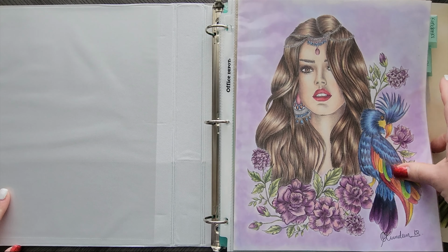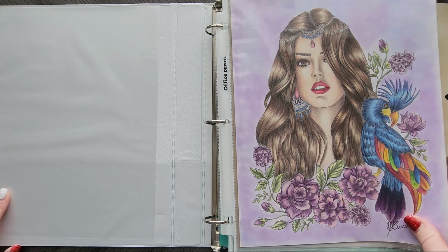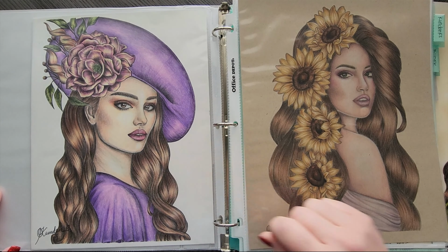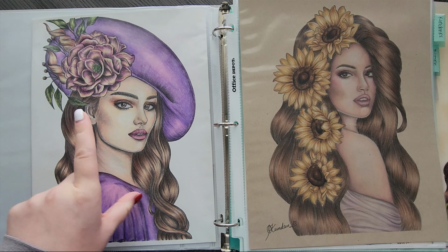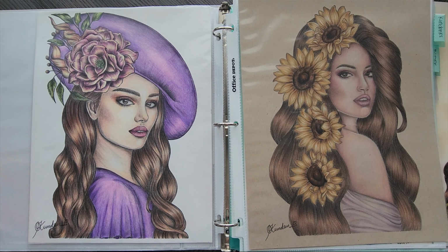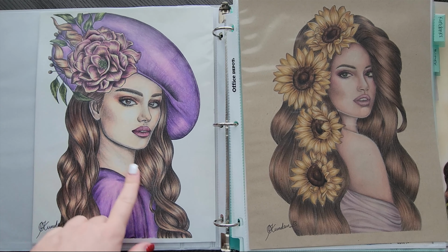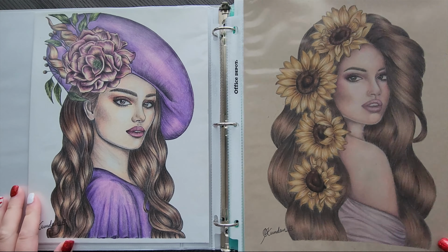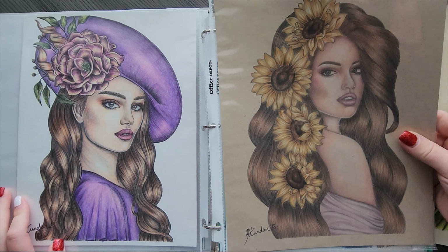We were doing a pride tag, so that's why it's got the little rainbow feathers. And then this one here, I remember doing with the Art and Fly pencils. I was testing those out, and it didn't turn out too bad, but I think I may redo that in other colors.